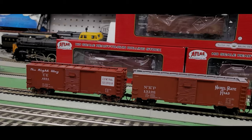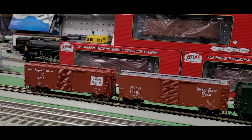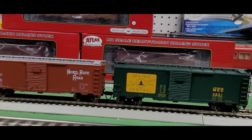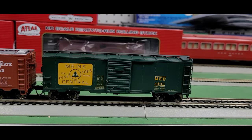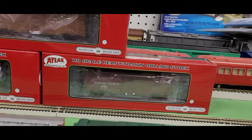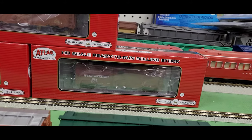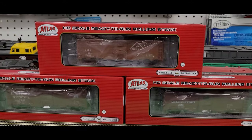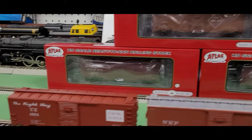But anyway, here I have a multitude of different road names, including the Central of Georgia. I got the Nickel Plate Road. We got a personal favorite of the store here, a green and yellow Maine Central boxcar. That is a really sharp looking design there. Then, of course, I have some of the boxes here. I got the Missouri and Illinois, the Linde tank car products, and I got the Dixieland.